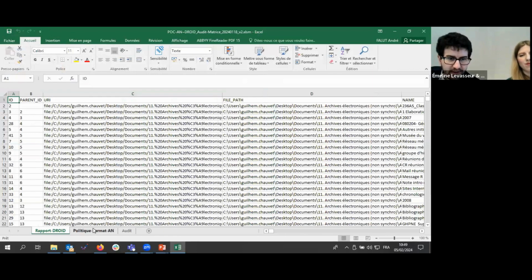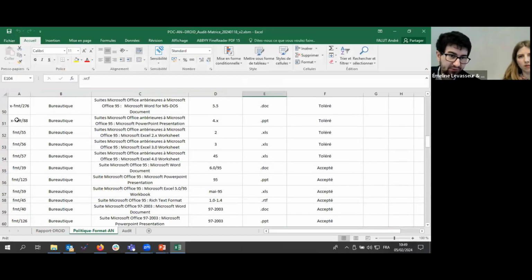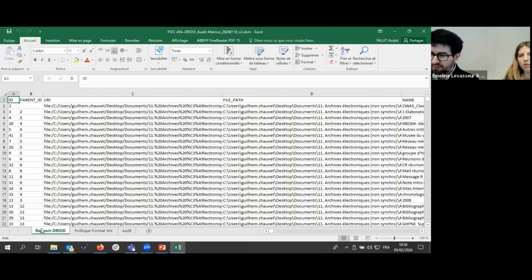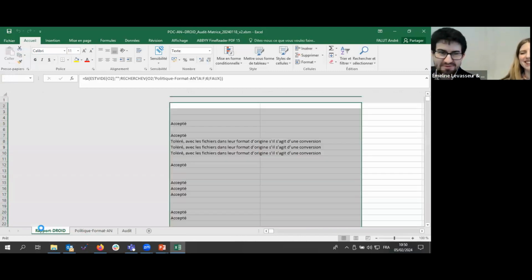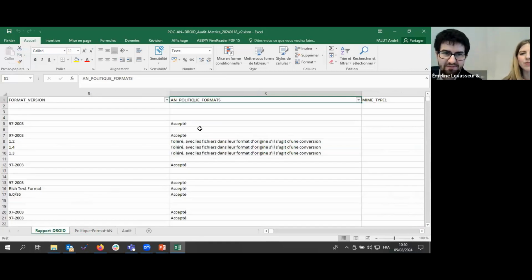There we go. The second tab contains our formats policy, and as you can see, formats are identified by their PIDs, which means that the formats featured in the Droid reports, it will be possible to compare them to this policy. Now, fingers crossed it works. With a second shortcut, we are actually performing our audits. If we go back to the first tab, you see that a new column has appeared with the status of each file according to our formats policy.